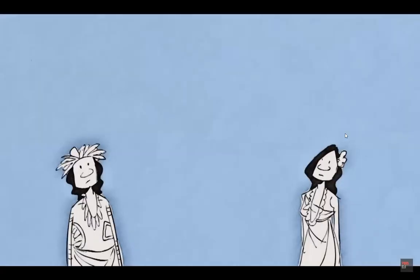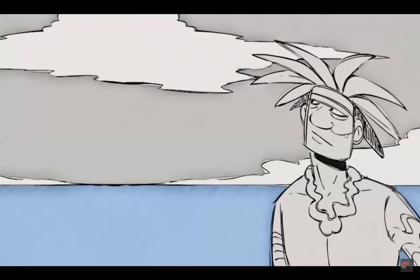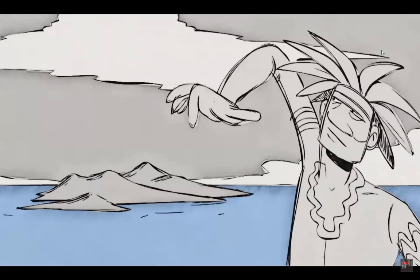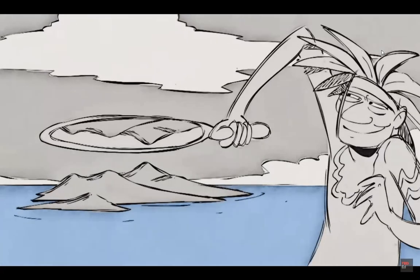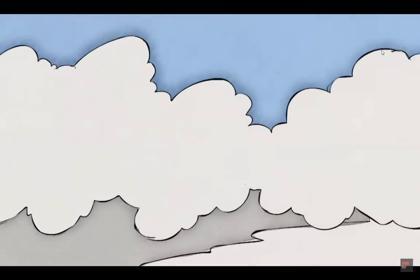But the sky also contains navigational aids much closer to Earth, the clouds. Besides being useful weather cues, under the right conditions, they can indicate land masses. For instance, the lagoons of Pacific atolls can actually be seen reflected on the underside of clouds, if you know what to look for. And high masses of clouds can indicate mountainous islands.